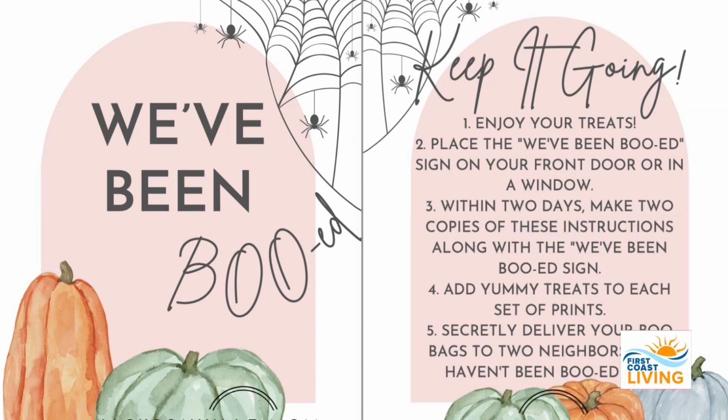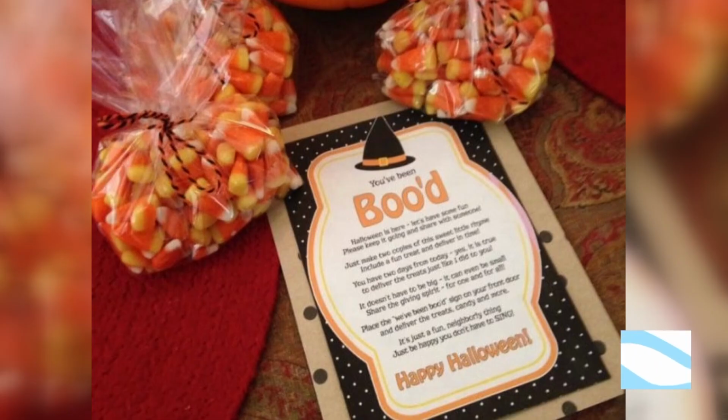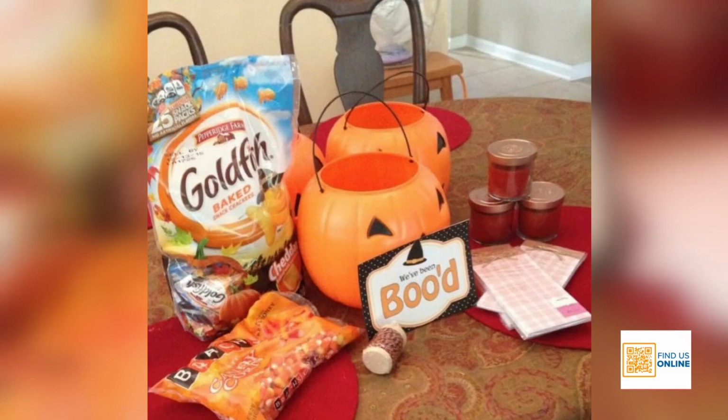Right, exactly. I was putting my daughter to bed last night, and she said, "Mom, we haven't done the boo baskets yet, and it's getting late in the season." When do people typically start? Right, so now. And I said, well, guess what? I have all the baskets ready to go because I'm going on the news, and so we'll be able to do this, and this is perfect.